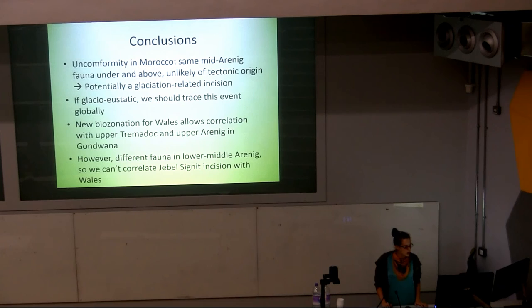So we still need to investigate sections from the mid-Arenig, maybe in different far fields from Morocco, to see if we could find other sedimentological evidence, or whether we could correlate the same fauna with Gondwana. So there is still a lot of work to do on this. And that's the end of my talk. Thank you for listening.